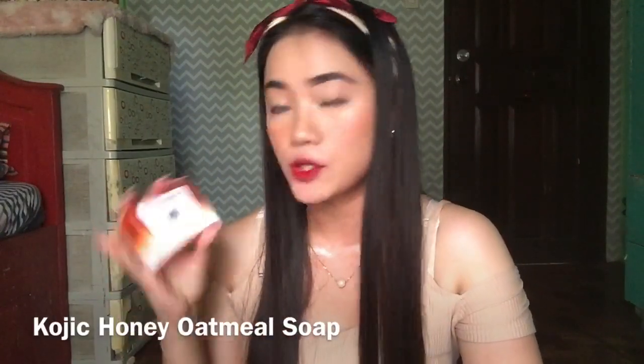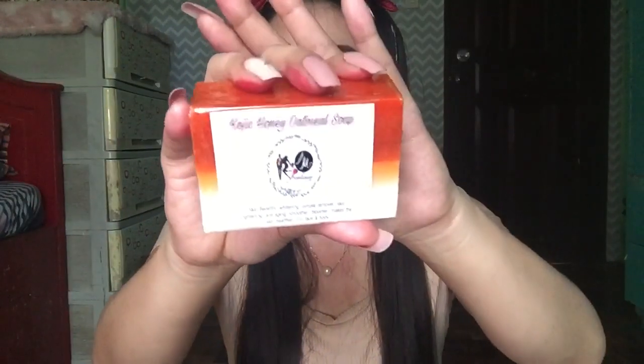So, last whitening soap that I'm currently using is this Kojic Honey Oatmeal Soap. Ganyan yung itsura niya. So, ganyan siya, guys. And yung mga skin benefits niya naman: whitening, pimple remover, skin lightening, anti-aging, smoother, bloomer, makes the skin healthier for face and body.